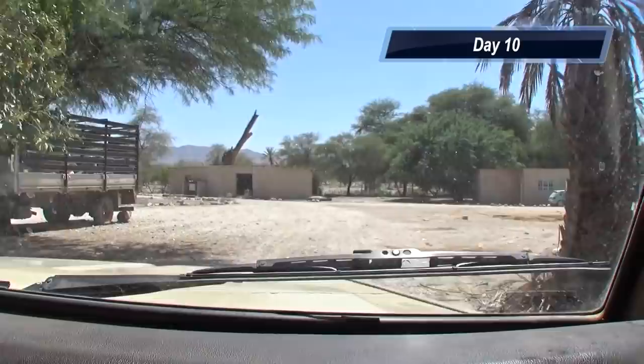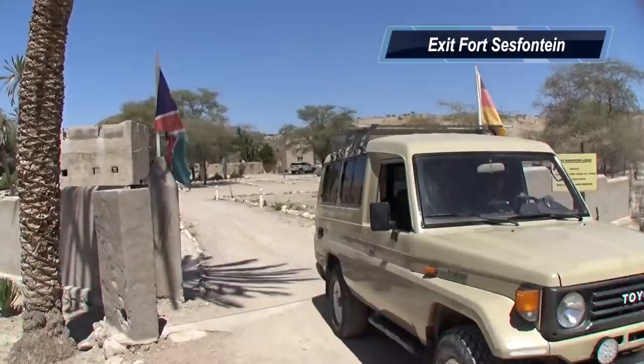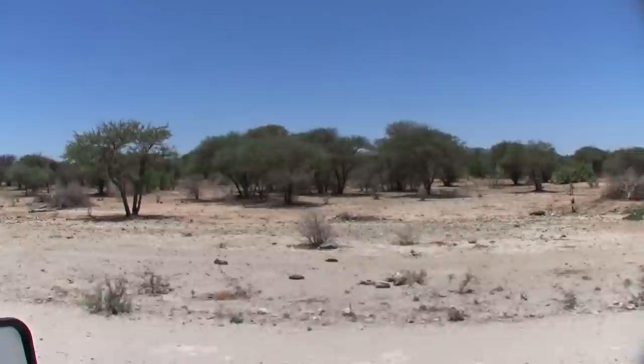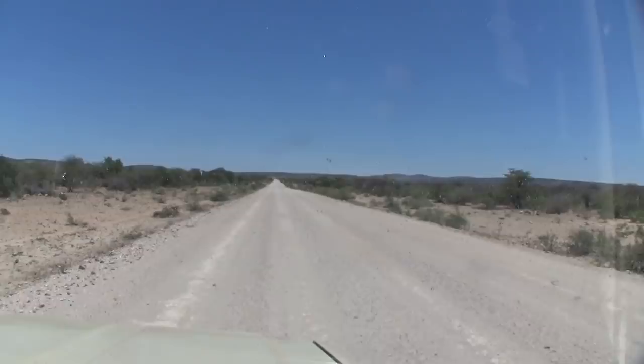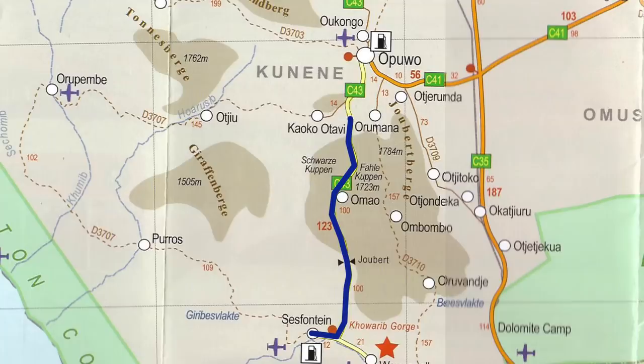Day 10 starts out from Sesfontein Lodge. We're leaving the fort to Opuwu because there's no diesel here. It's an easy 123-kilometer drive to Opuwu on an actual gravel road, luxurious compared to the last few days of driving.